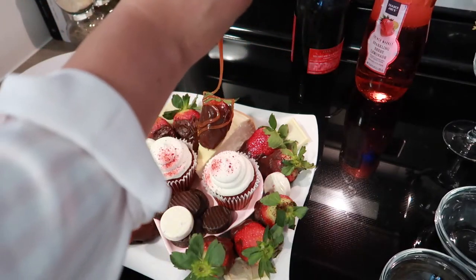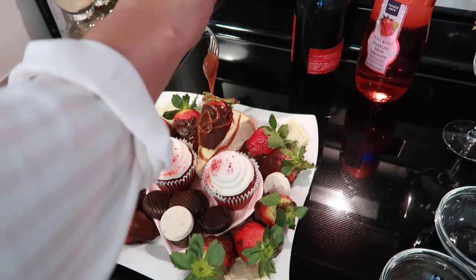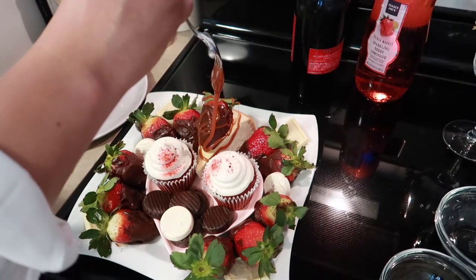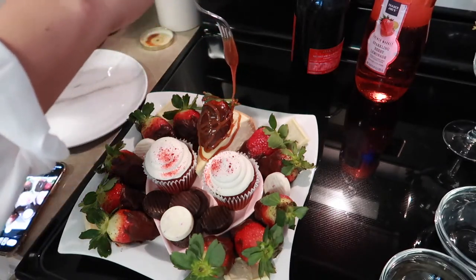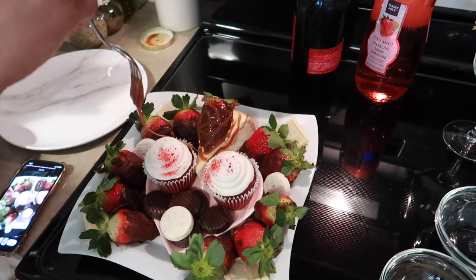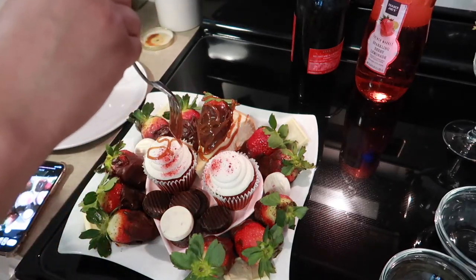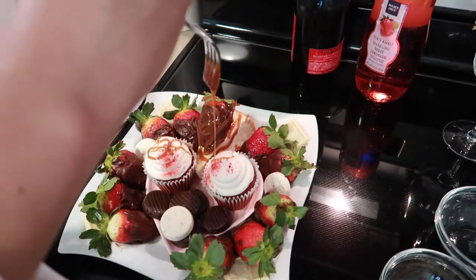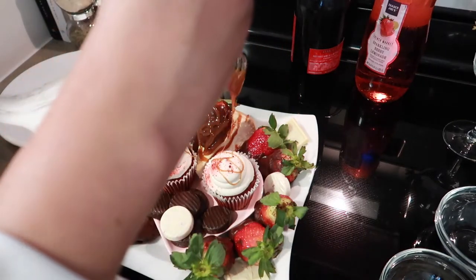Drizzle that baby all over your strawberry and your cheesecake. Put some on the back of the crust, some on the cupcakes. I mean, it's Valentine's Day. There's some over here. Now, this is given that the person you're serving or sharing this with likes caramel.